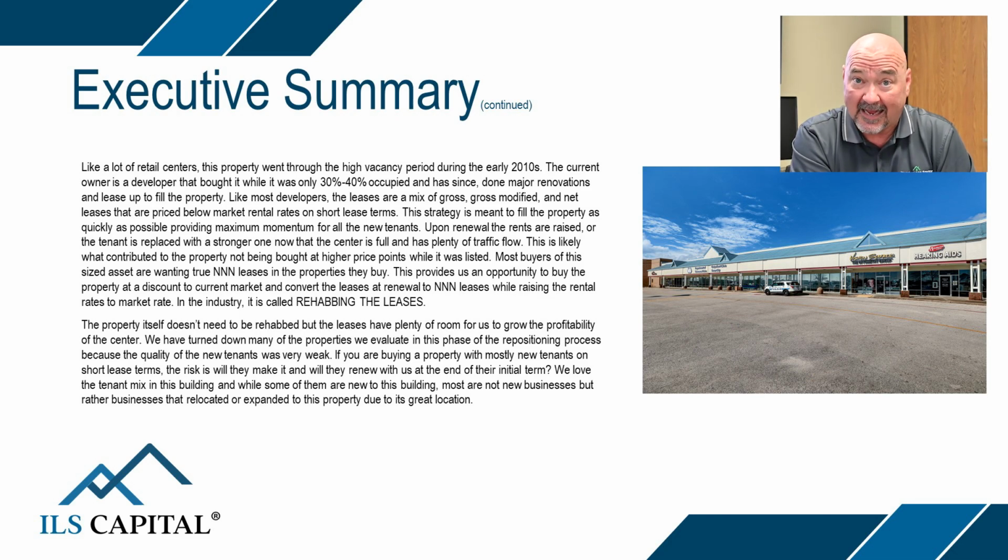So the physical asset itself would be, when was it built? What type of construction is it? What kind of condition is it in? Is it in a high traffic area? Is it in a high population area? What is the household income in a 1 mile, 3 mile, 5 mile radius? All of those things would be included in what I call the physical attributes of the asset, and that makes up about a third of the value.